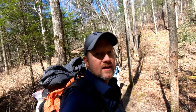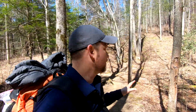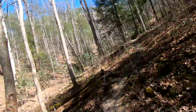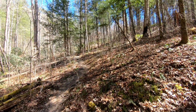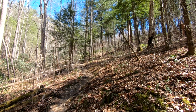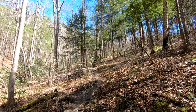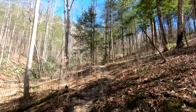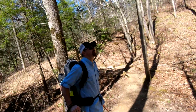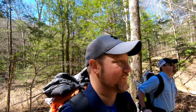Took a little bit of a break over by this creek on Sheltowee. Bison Way was back that way. We just passed it not too long ago. But when you turn left off of Bison Way onto Sheltowee, before you get to this creek, I'm 90% sure this is the Indian Staircase bypass. So we're gonna take that up to the top of the Indian Staircase this time. So let's check it. We're gonna attempt it. Should be interesting. So let's go check it out.